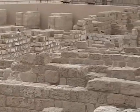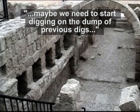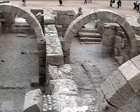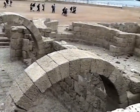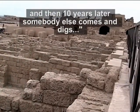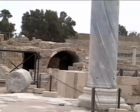One thing that we're thinking now is that with the progress of technology, maybe we needed to start digging on the dump of previous digs, because they did not know what they were looking for, and they threw away the good information. So even today, when you're going to do an excavation on a site, you never excavate the entire site. You do a portion of it, and you leave a part unexcavated, and then 10 years later somebody else comes and does that, because it's changing so fast, the ways to collect the knowledge.